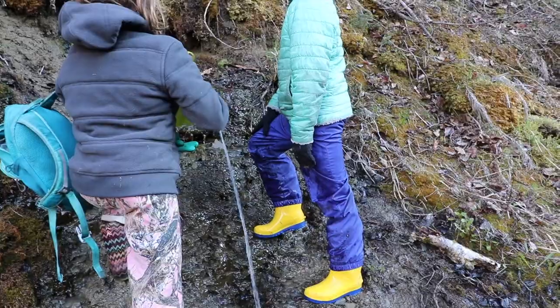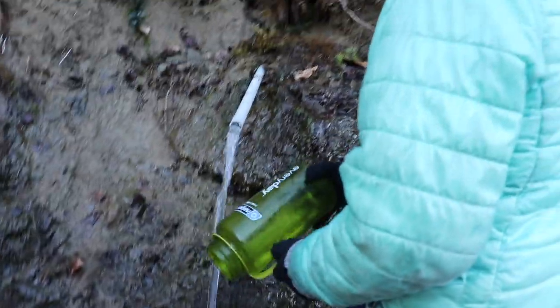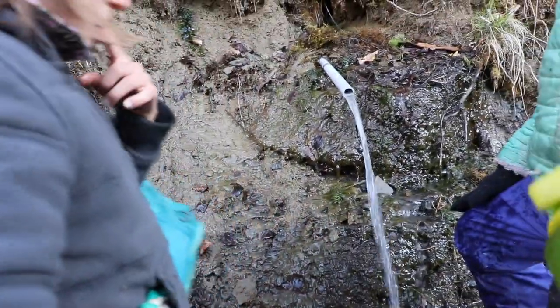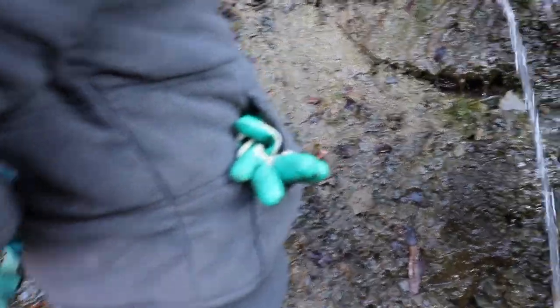Hey guys, let's get a flow rate. Let's figure out a flow rate. Okay, so this is 1 liter, right? Okay, so let's figure out how fast it takes to fill up 1 liter. Ready? Okay, ready? One. Hold on. Try again.